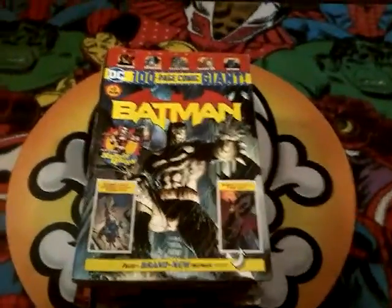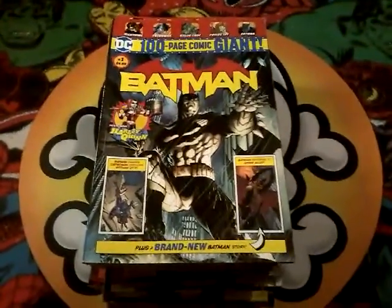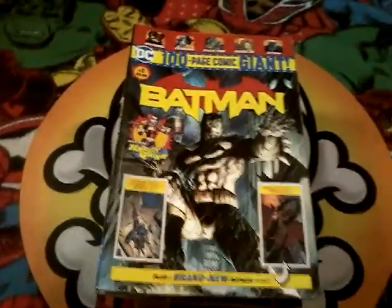Well, damn you, DC. Damn you. I understand. Everything going on, I guess these just weren't making a big enough profit. DC has announced they're killing the DC 100-page comic giants, the $4.99 comics that ring up at $4.98 at my Walmart.